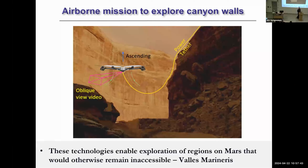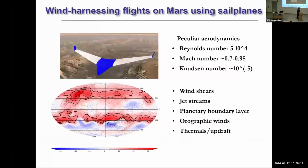Go to Valles Marineris. Everyone wants to go to Valles Marineris. And with the power of tethered drones, you can do that. As you can see, you can fly up and down, still having the power source connected to the multicopter or quadcopter, whatever it is, with oblique view videos and all kinds of sensors attached to the quadcopter. You can do some interesting science observation. Okay, so that was about helicopter technology.